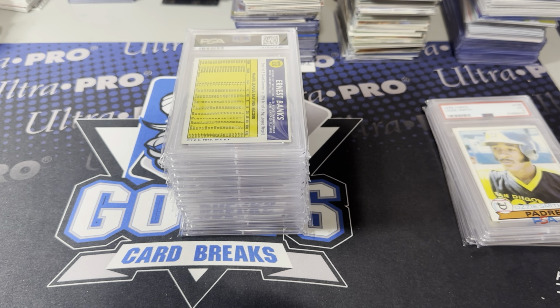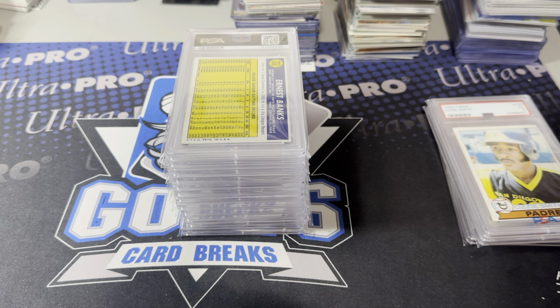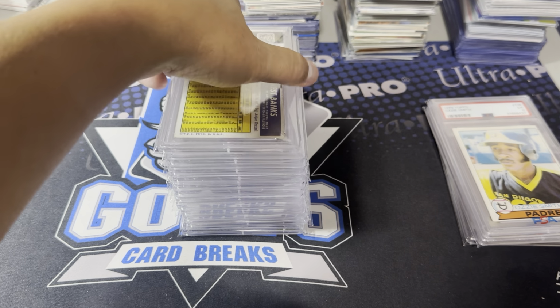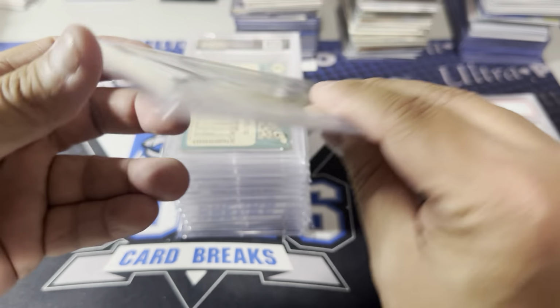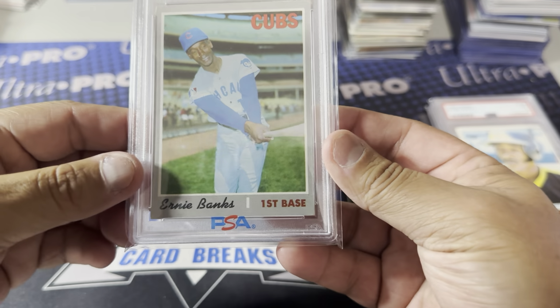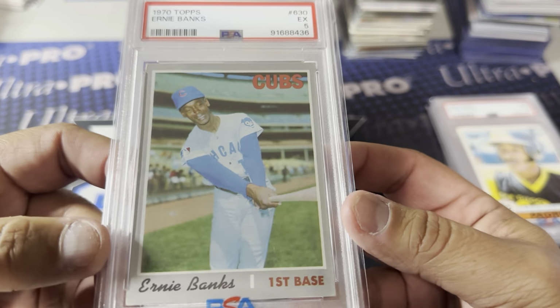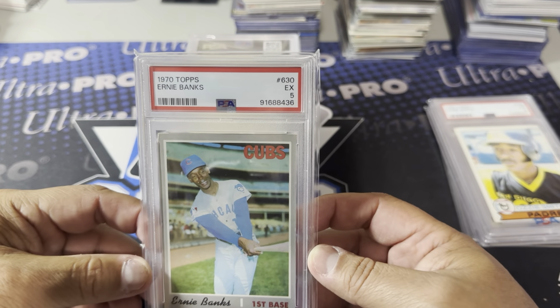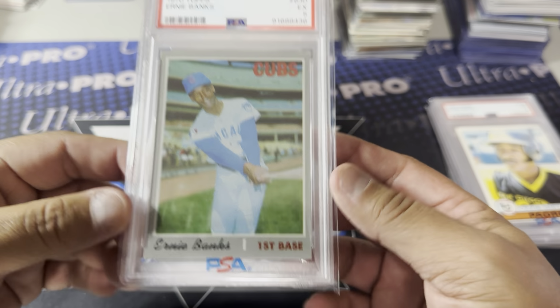The Ernie Banks is not a rookie. That would have been something. But this is a later Ernie Banks. But again, anytime Hall of Fame cards pop up for $1, $2, $3, you want to make sure you grab them. And that's in a five, so that's pretty nice. Ernie Banks, 1970. Nice copy there in a five. Very cool.